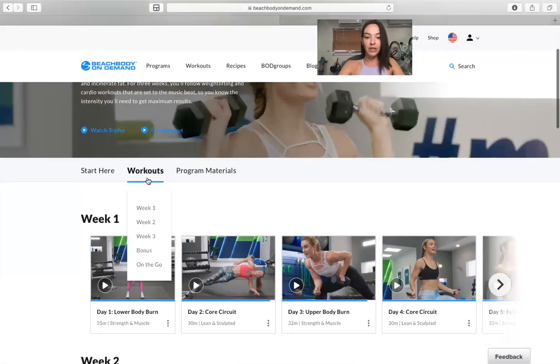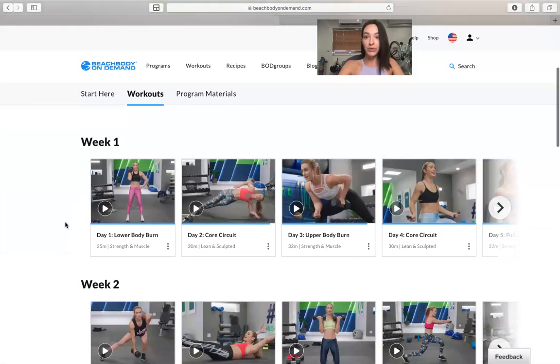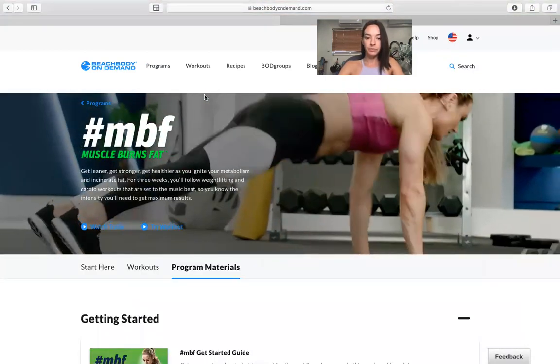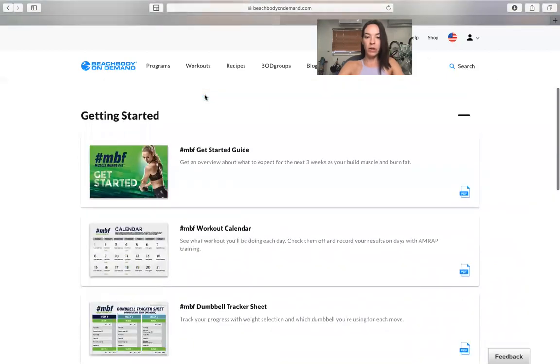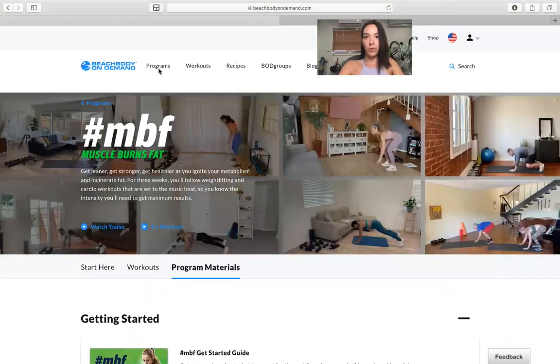So the first thing that you're going to see here under the workouts tab is the actual videos that you could press play to if you're accessing BOD from your computer. And then when you come over to materials, this is where you can find the program workout calendar. So you know what your rest days and what your workout days are. And it's pretty much the same for every single fitness program.